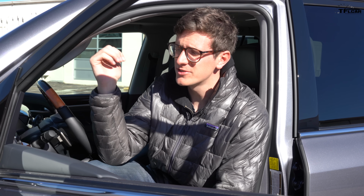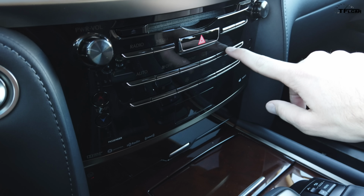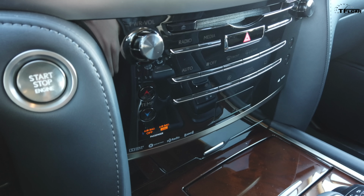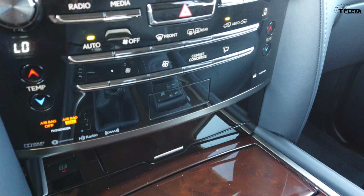Coming into the center console here, you'll notice some really cool features. First of all, when the vehicle is off, you can't see what any of the controls do. They blend away into this sleek black abyss. It's a really cool looking design. However, when the vehicle is turned on, all of a sudden you can see what the different buttons do, and that is my next cool thing about this vehicle.